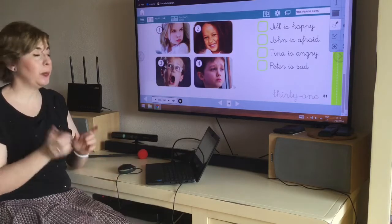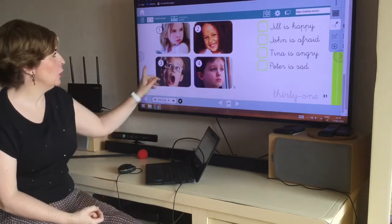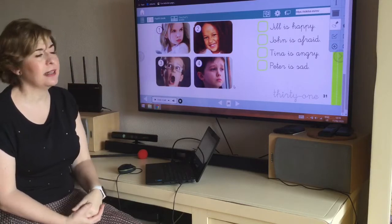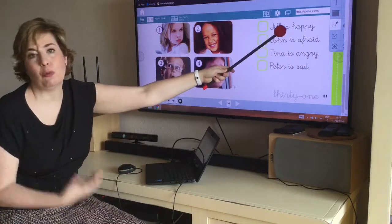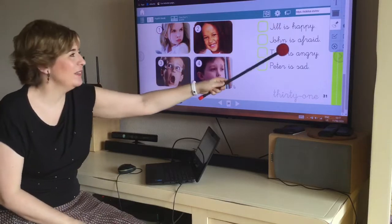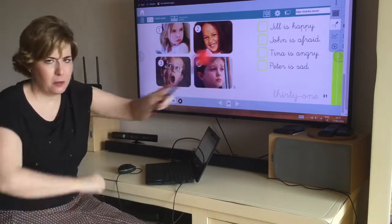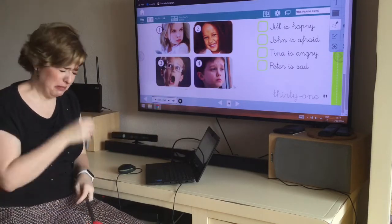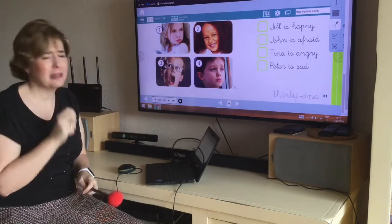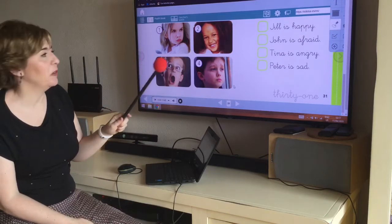Let's go to activity number 5. This is super easy. I'm going to tell you the sentences and you are going to write the numbers. Let's revise first. Happy, you know from English, happy. Afraid, angry and sad. Okay, let's go. Write the number and then we correct.